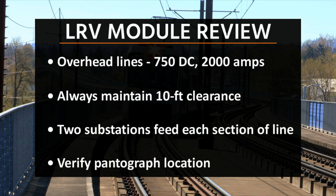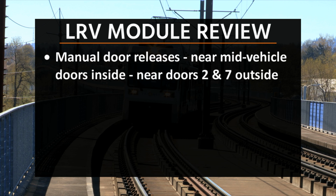When responding to an incident, first look to see if the pantograph has been lowered. If it is still in contact with the overhead wire, assume the car is electrified. Manual door releases are located on the inside of a vehicle at all doors, or outside next to doors 2 and 7 on either side of the vehicle.